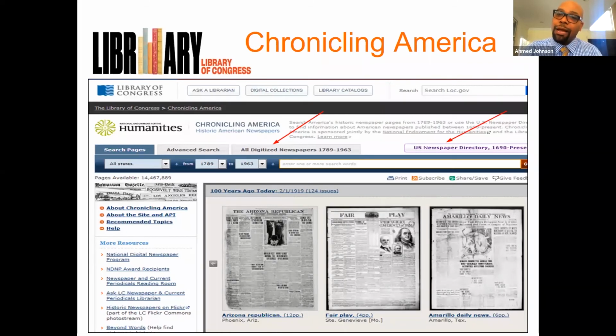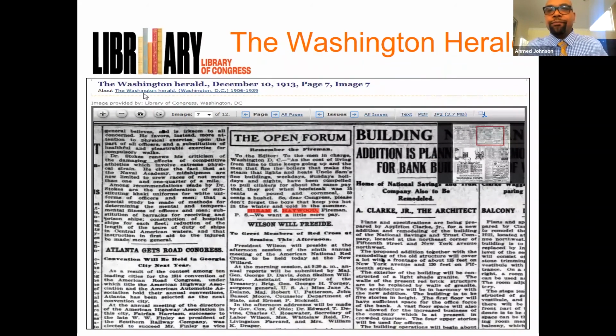And it may be at the Library of Congress because we have one of the most comprehensive collections of newspapers for the entire country, okay? And I have an example of something I found using Chronicling America. Look at this. This is actually from the Washington Herald. It's dated December 10th, 1913.